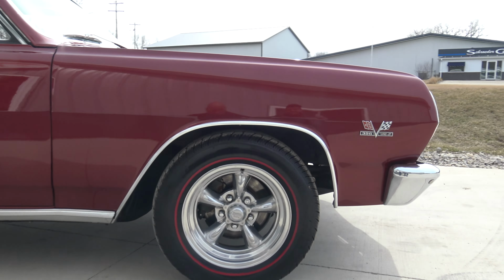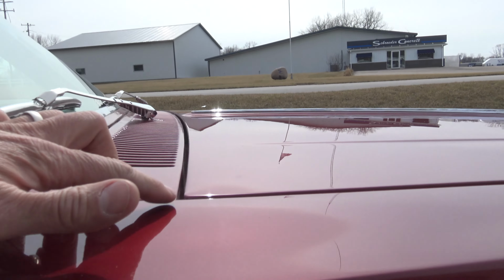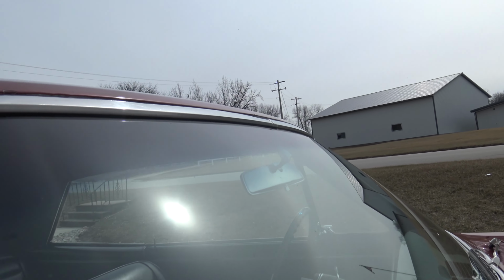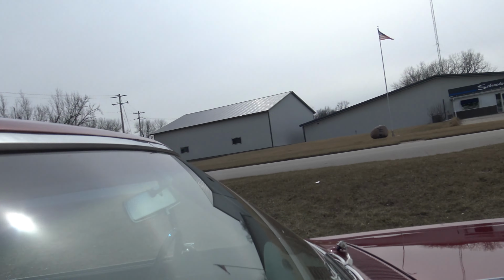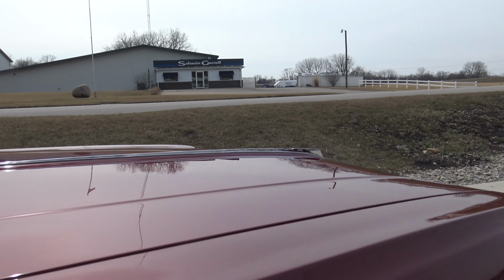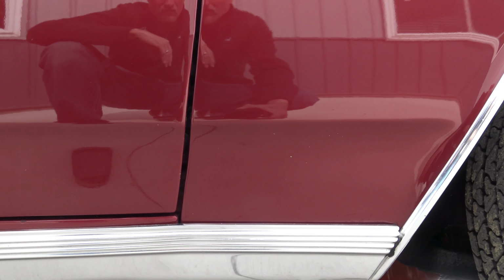All right, so let's get back to the car. Disc brakes in the front, power steering, power brakes, really nice hood gaps back here. Nice bumpers, beautiful chrome, nice roof line here. We do have a couple little chips right here on the top of the chrome. Back part of the hood is all nice and flush. As we go up and down, the door here is in great shape. Bottom of the front fender is in excellent shape as well. Lower door.